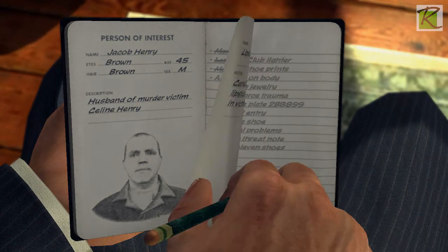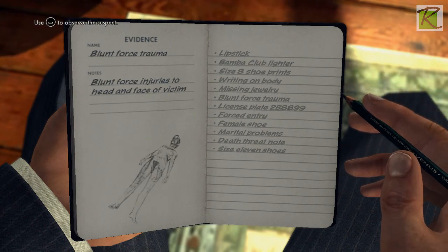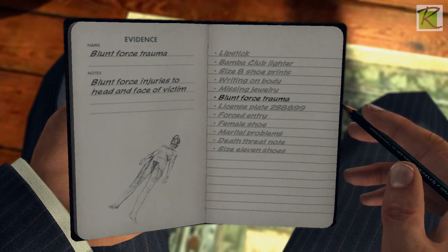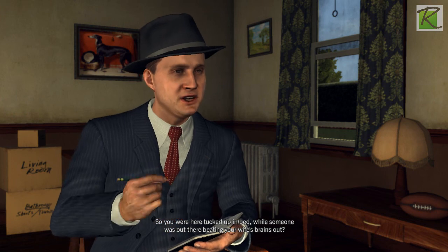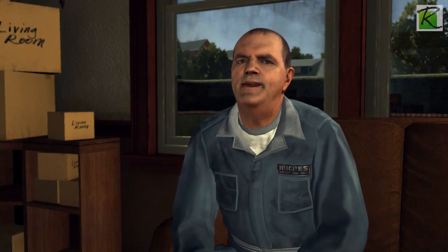Let's have a look at my notebook. Yeah, I mean, I think it's probably true. I think it's probably... oh, wait. So you were here, tucked up in bed, while someone was out there beating your wife's brains out. That's all you've got? I never get this right. I'm going to get so wrong all the time.